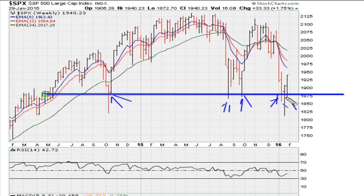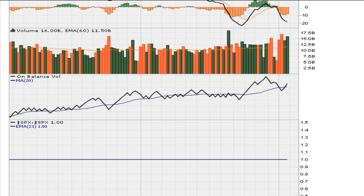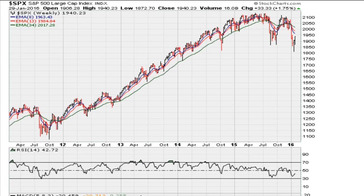So that's good enough support. We also see that short term we made, just like the Dow, a slight lower low here, while the S&P 500 was showing an improvement, which is good on the weekly chart. And just like the other markets we discussed, if we go back to a 5-year weekly, we can see that this is actually good enough support to begin a new leg to the upside.